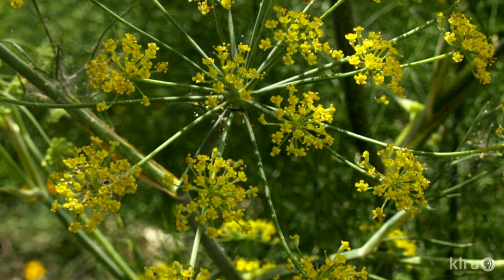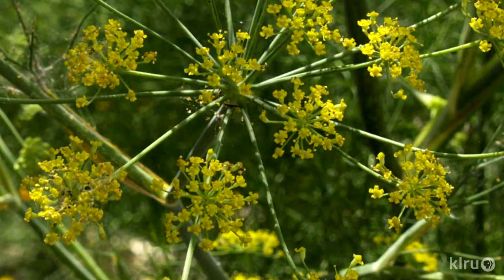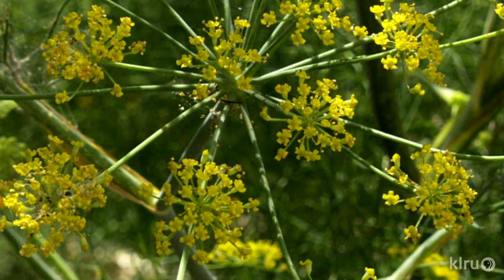You can also use dill leaves in pickling, soups, and other savory dishes. Harvest fresh leaves and use them immediately since the flavor is lost fairly quickly. Cutting your dill to use in the kitchen will actually invigorate it, causing it to branch and grow and produce more leaves and flowers for harvest.